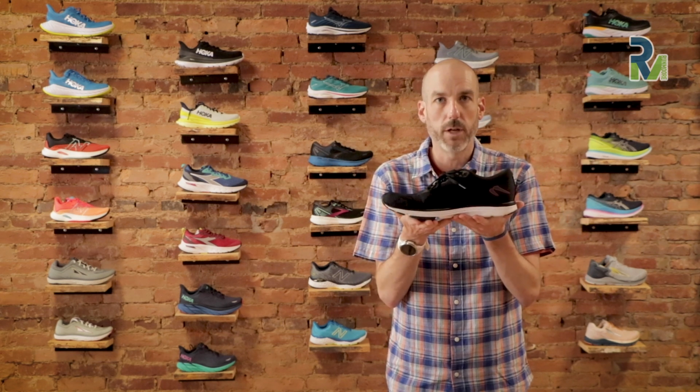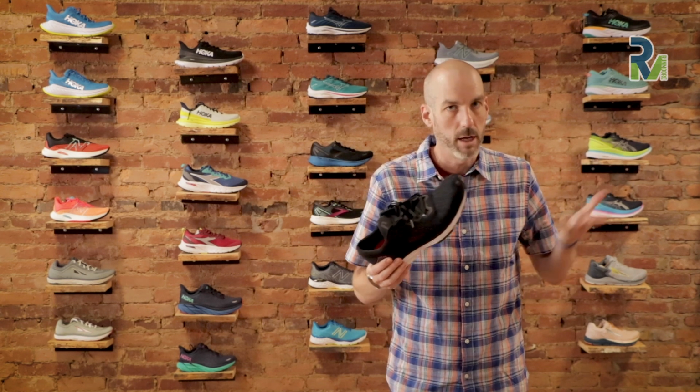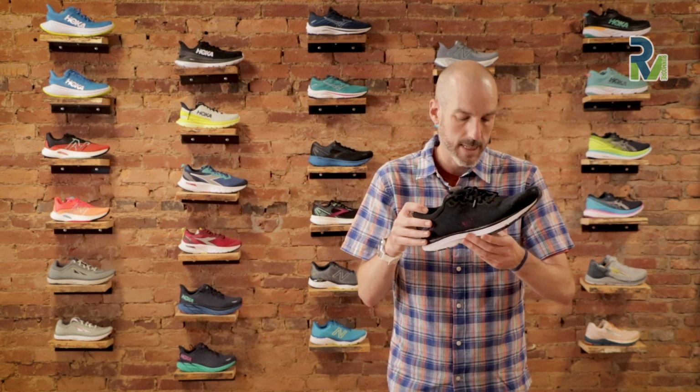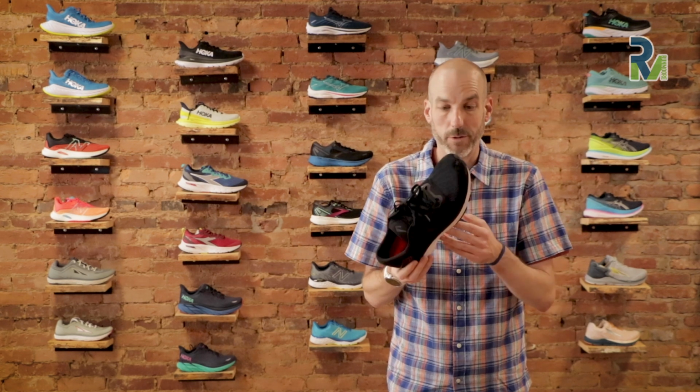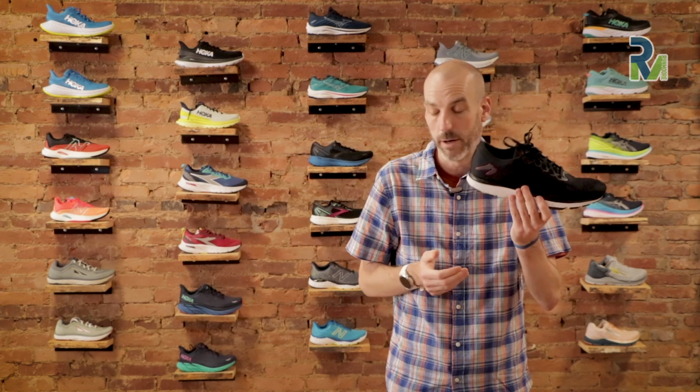So this to me feels not un-Newton-like because it still has some of those characteristics, but it just feels like you're putting on almost like an everyday casual shoe. It's really nice, it's really cushy. You can run in it. I probably wouldn't personally. I like this shoe just kind of putzing around. I've actually been wearing them around. They're really comfortable. I like the way they look, and I've really enjoyed just kind of putzing around in them, to be honest with you.